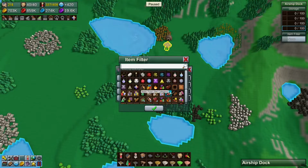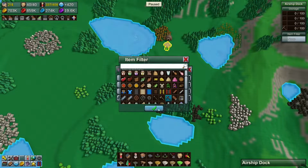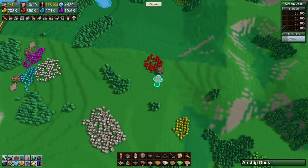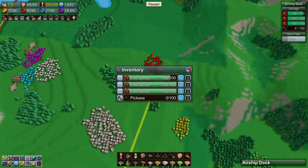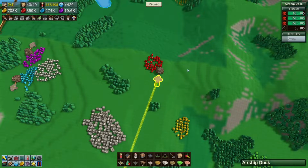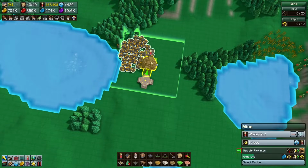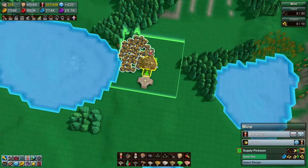I'm going to go pickaxe, and then did I even filter the other ones? I did not. That's a potential issue, because if it runs out of stone, it could fill with pickaxes instead. And we'll cross that when we come to it. So you're going to fill with gold. Gold takes a really long time to mine.